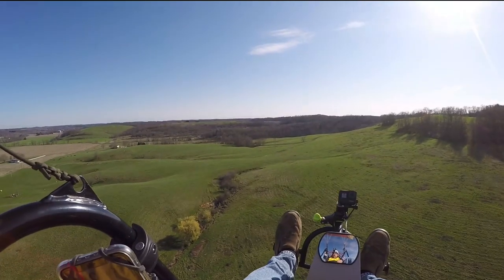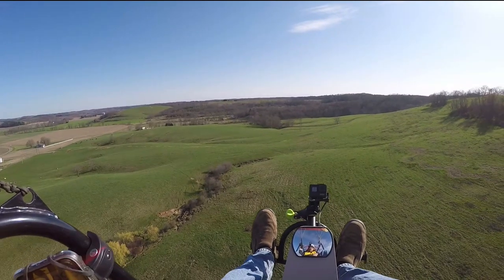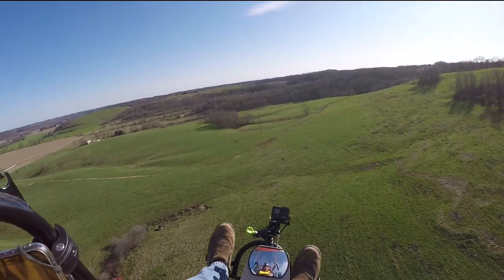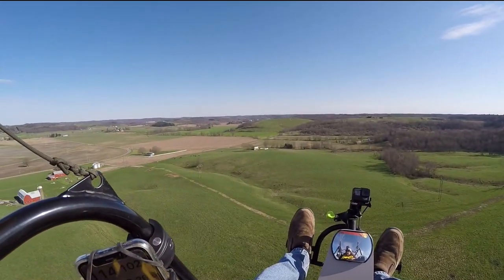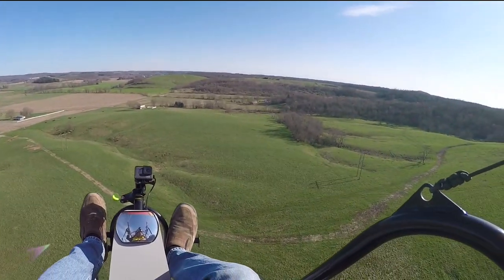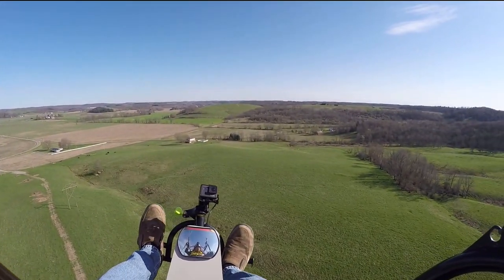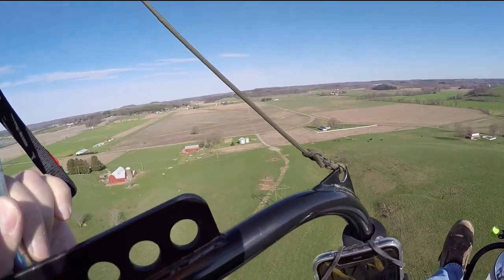Yeah, the other day, flying out of Grandville, that was the first flight of the year and I hadn't flown for a while, so I just wanted to concentrate on making sure all the equipment was running well and had a good takeoff. And being as bumpy as it was, I wanted to just get up and try to enjoy a little bit of fly time and not worry too much about camera work, film work, making sure the camera was going and so forth.